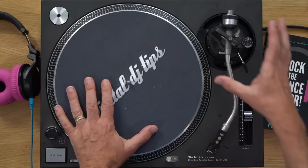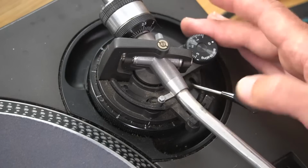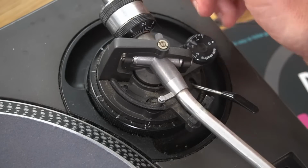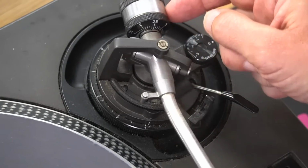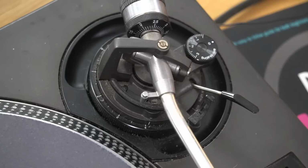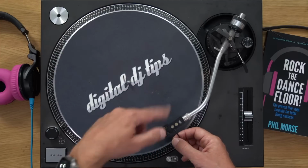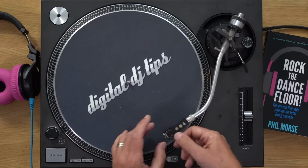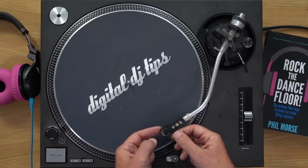So this area here has got a lot of quite scary looking controls on it. Let's have a little zoom in to this area and talk about what's going on here. This is what I'm pointing at. It's called the counterbalance or the weight. The counterweight is designed to make sure that you've got the right amount of weight on your needle. We'll get to your needle in a minute. Your needle sits on the record and tracks around and plays what's going on the record. If this is set too light, then the needle will jump around. If this is set too heavy, you could potentially damage your stylus, your needle, or the record itself.